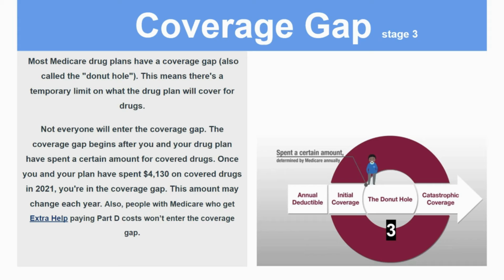What's important to know about this stage is that once you enter this stage, you're starting from $4,130 and working your way up on your out-of-pocket expense. So the next slides are going to show you basically brand name drugs and generic drugs. It's going to show you how much you're going to pay, how much the manufacturers are going to pay. It's going to also show you how much your plan's going to pay and how it's all applied towards that max out of pocket in this stage of the coverage gap, starting from that $4,130.